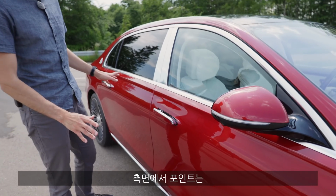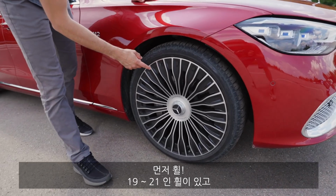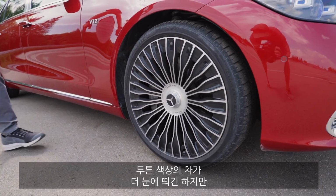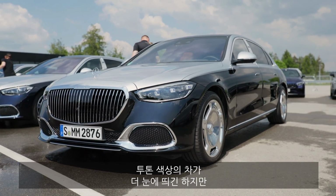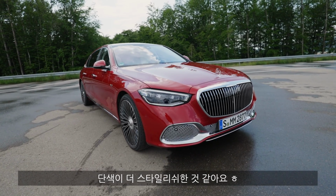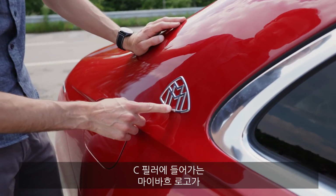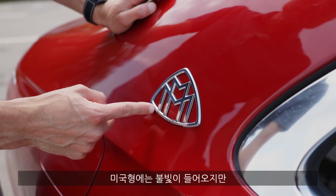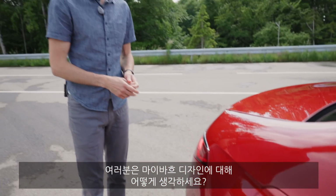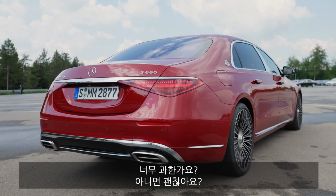And the special thing about the side profile is special wheel sizes, for example, and wheel styles, 19 to 21 inch. Here in the Maybach style, more closed, I would say. Again, the two-tone paint in the side profile is more screaming out, but I think unicolor is just more stylish. This logo here, by the way, the side logo at the C-pillar, can be illuminated in US markets, for example, not allowed here in Europe. And the stretched look here, I would like to hear from you guys. What do you think about the design of the Maybach? Is it too much or is it just right?